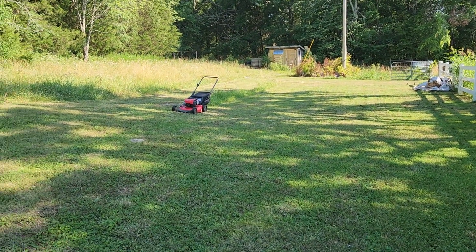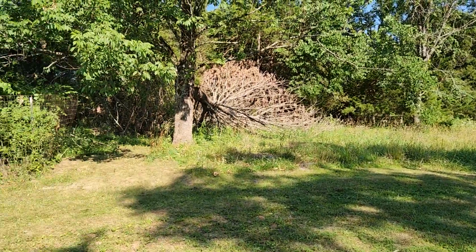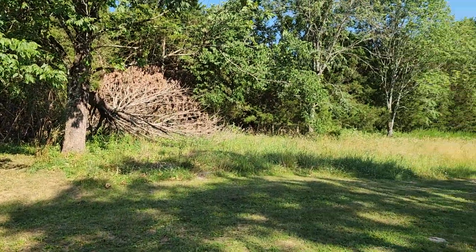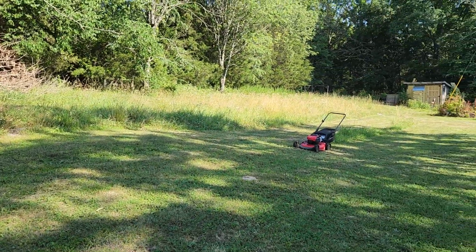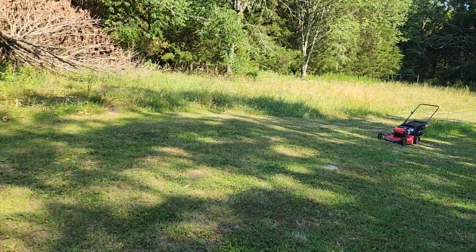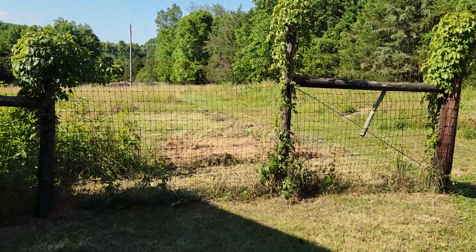So I'm going to get back to mowing. See if I can get a bunch of this knocked down. I'm going to try to get around this tree and work my way on down that way as well. And as I do, I'll empty the bag from the lawnmower right back here in my new garden spot.